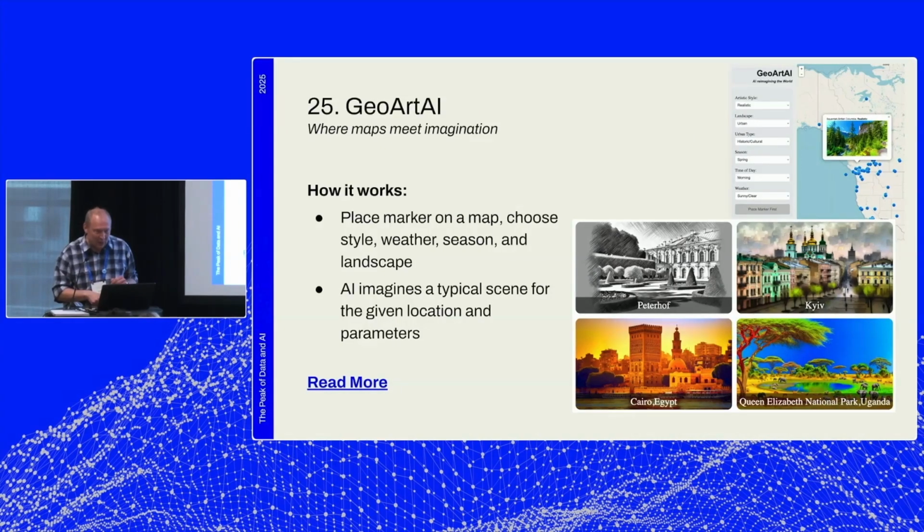And this is the most beautiful project I ever created. You would drop a pin somewhere on a map and set a few parameters, for example, artistic style, realistic, watercolor, or maybe oil painting, and you would specify a season and time, and you would get back some of how AI imagines those locations around the world.